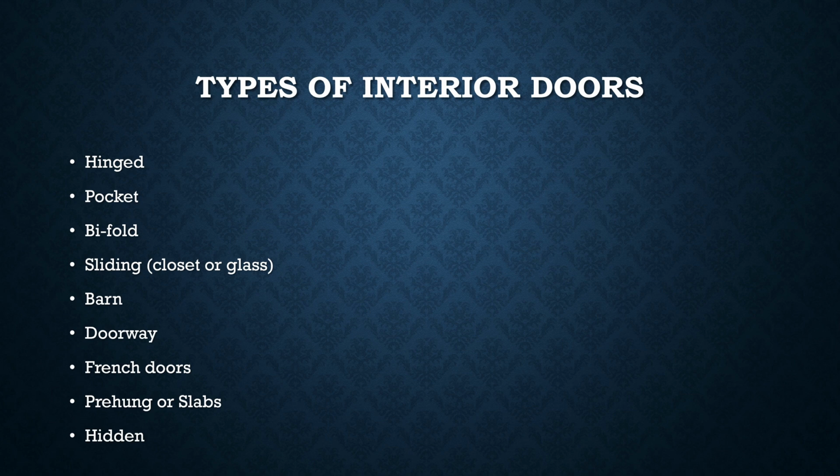So, what are some types of interior doors? Well, the main type of door that most people are going to go in and out of is a hinged door. There are other doors with hinges as well, but when you refer to a hinged door, you're normally referring to a typical door that's got 2 to 3 hinges on one side of the door. It's got a knob or a lever, and you push it and it swings open and swings closed.